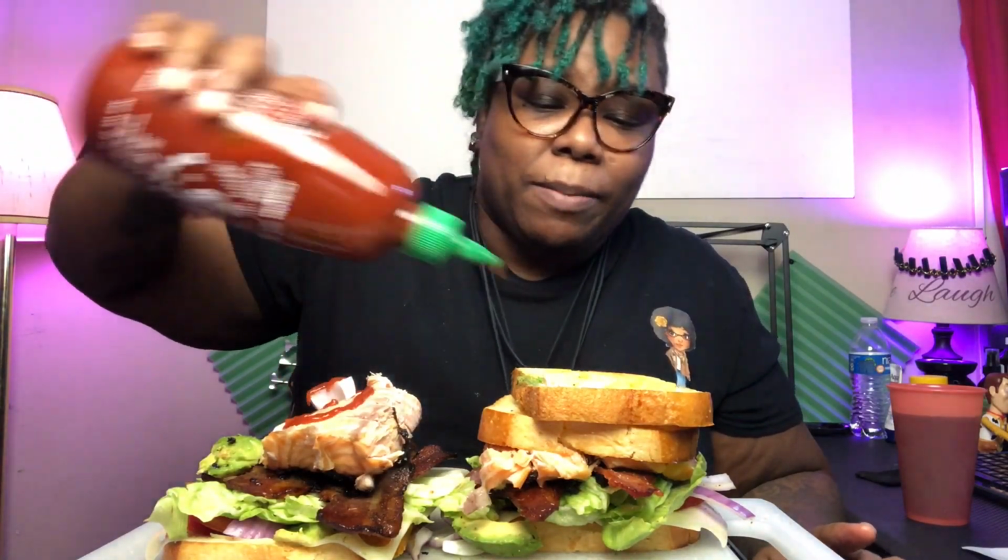Okay. Hopefully I can show y'all. So I got, let me lift it up. I got some jerk salmon. I decided to add some jerk sauce to my bacon. I got some, they're sliding off. I got some avocados. I got some lettuce, tomatoes. I got some red onions. And you know I'm about to hit it with the sriracha. I don't do mayo. It's a no for me.